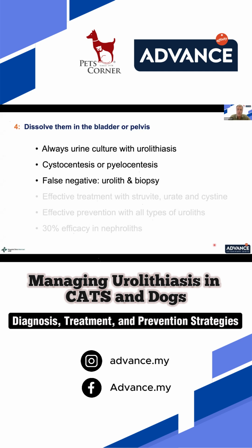We can obtain the urinary culture by cystocentesis or by pyelocentesis, and it's important to know that sometimes it could be negative because in the urine there is no infection, and the infection is in the urolith or in the biopsy. So if we make a surgery in order to withdraw this urolith from the urinary bladder, maybe it's the time to take the urolith and send it to know its composition, but also to make a culture, and probably it will also be interesting to take a biopsy in order to look for infection in the mucosa of the urinary bladder.